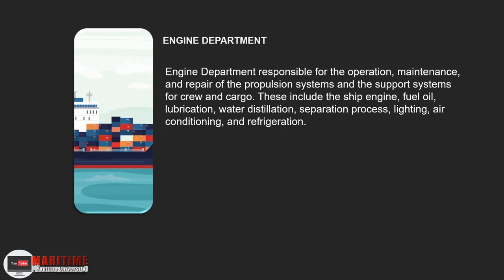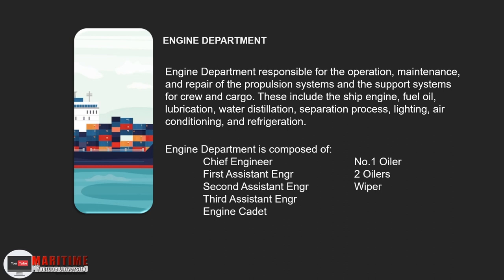Engine department is responsible for the operation, maintenance, and repair of the propulsion systems and the support systems for crew and cargo. These include the ship engine, fuel oil, lubrication, water distillation, separation process, lighting, air conditioning, and refrigeration. Engine department is composed of chief engineer, first assistant engineer, second assistant engineer, third assistant engineer, engine cadet, number one oiler, two oilers, and wiper.